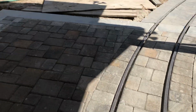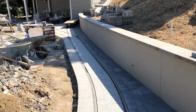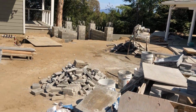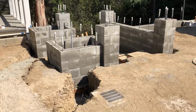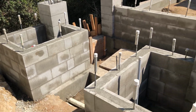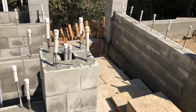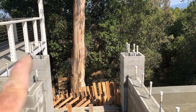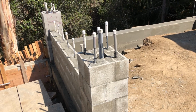And let's take a look at the concrete work, which was also done this morning. Take a little shortcut here. So all of the block is filled. You can see that we now have, tomorrow they'll be very strong planter boxes. I added a little bit of rebar at the top of all 4 pilasters in the event that we decide we want to go a little bit higher.